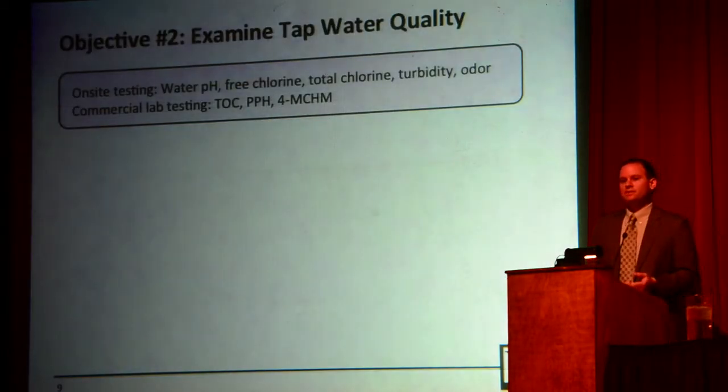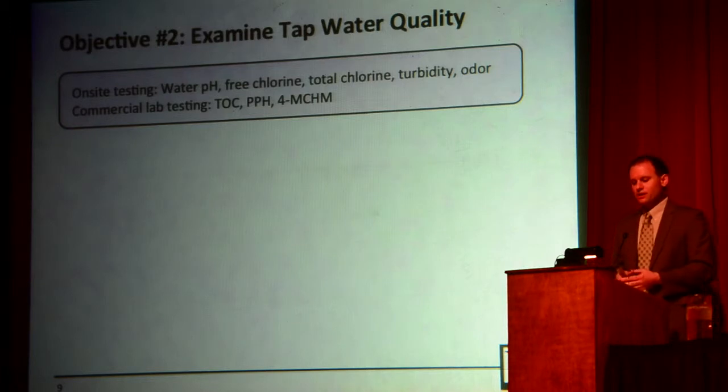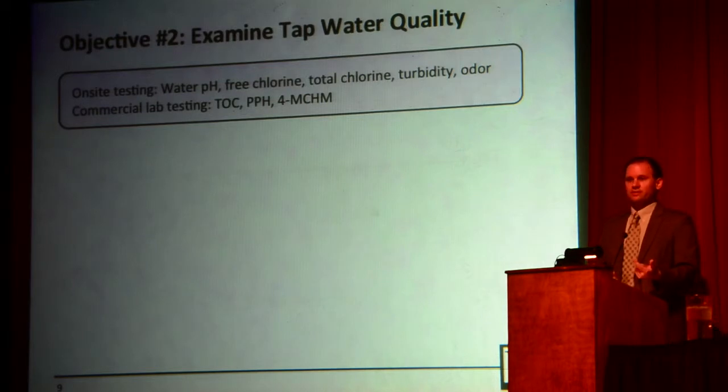Objective 2 was to examine the tap water quality in these homes. So after we conducted these resident interviews, we then went a step further and said, okay, let us characterize the water inside the house and also take additional water samples and send them to 2 different laboratories, one in California, one in Charleston, West Virginia, and actually the California laboratory had a companion laboratory in Pennsylvania. We also sent samples to them. We tested basic water quality parameters. We tested water pH like you would do with a pool. We tested free chlorine, disinfectant level, like you would do with a pool as well. We also tested turbidity, which is a measure of cloudiness of the water. We also tested the color of the water.